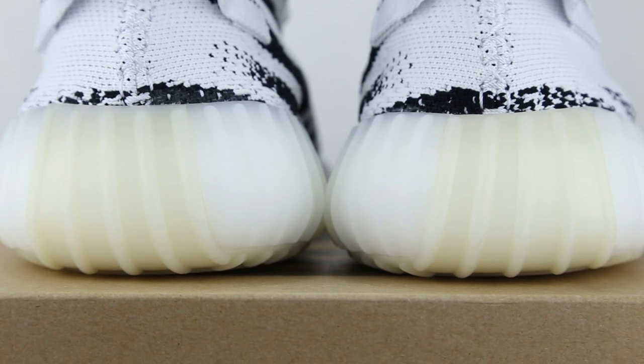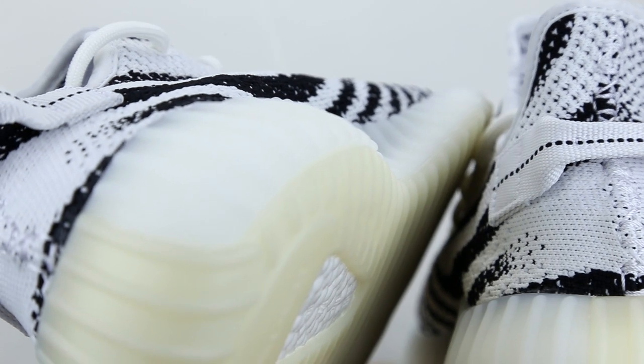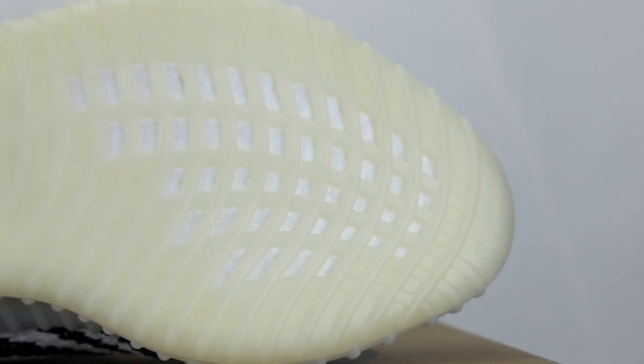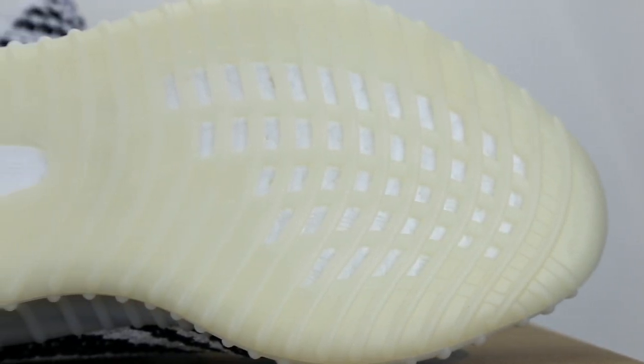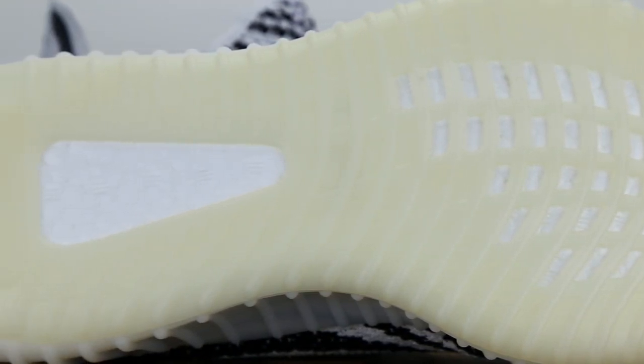However, if you do look closely, this outsole is actually made of two pieces, and this yellowish piece of rubber also acts as the outsole on the bottom of the shoe as well. Again, you will see a few Boost windows that allow the Boost material to expand and contract, allowing the Boost material to activate its energy harvesting properties when there's impact against the floor.